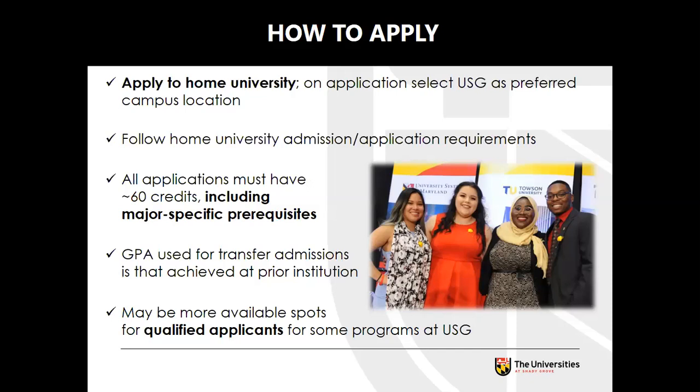And all applications for undergraduate must have at least 60 credits, including the major specific prerequisites. And that's in bold for a reason, because 60 credits can get you an associate's degree, and that's wonderful. But let's say you're interested in studying biological sciences, but somehow you never took Bio 100. Well, you could have 60 credits or more at the lower level, but if Bio 100 isn't one of them, Bio 300 is going to be a bit tough for you.